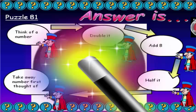Today's puzzle is called And the Answer Is, and the math magician is back to his mind reading tricks again. So what we're going to do is start up here and follow the math magician's instructions, starting in this box and following the arrows around until we get to the end box, which is down here.